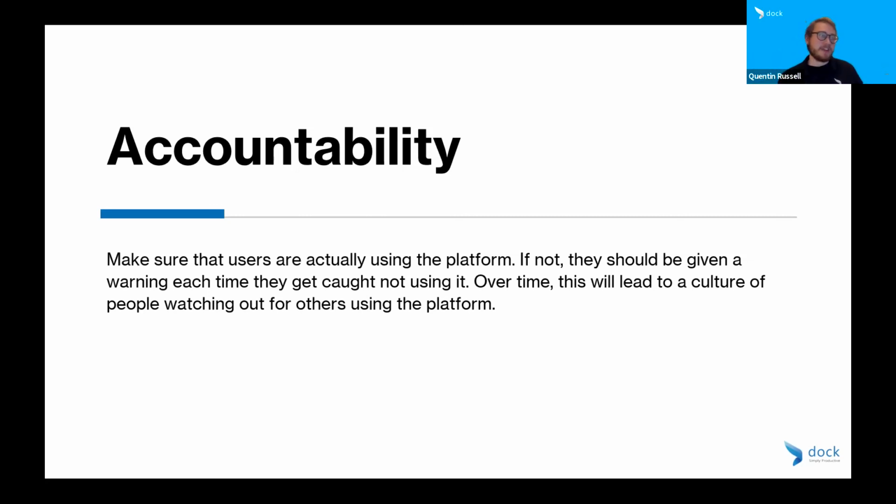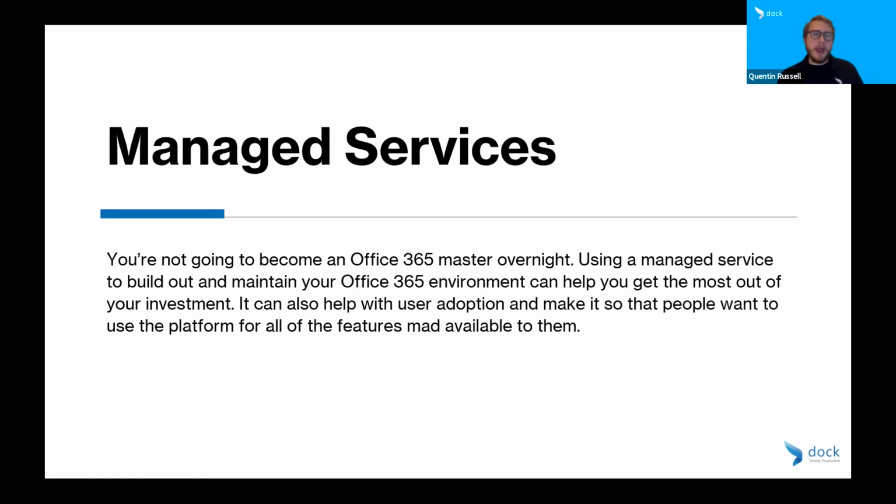And one of the last ways, and this is a pivot away from organizational things and more to an actual tool or platform you can use, is this: you're not going to master Office 365 overnight. That's the truth. If you want to get the most out of your investment, the best thing you can do is use a managed service. So find a company that's going to build out different Office 365 platforms on your Office 365 environment. For instance, if you're a company that does a lot of work with contracts and other things in your organization, look to another company to build you out a contract management system on your SharePoint platform.